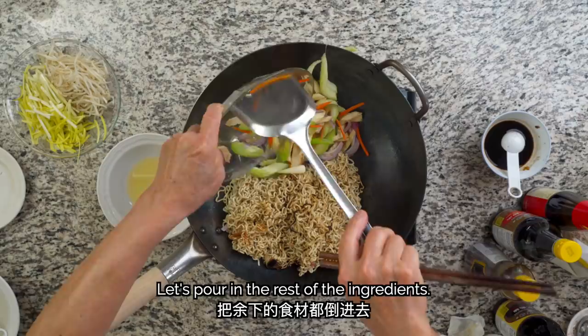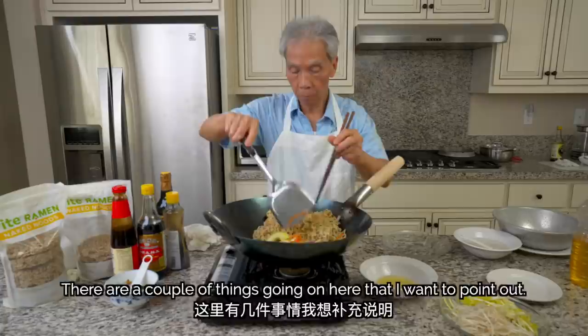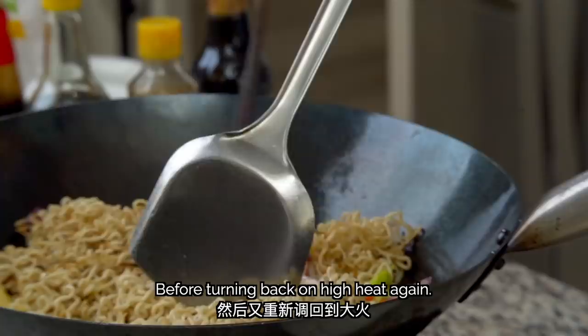There are a couple of things going on here that I want to point out. First, notice that the heat is off again. We'll touch on this in a bit, but he leaves it off for about a minute before turning back on high heat again.